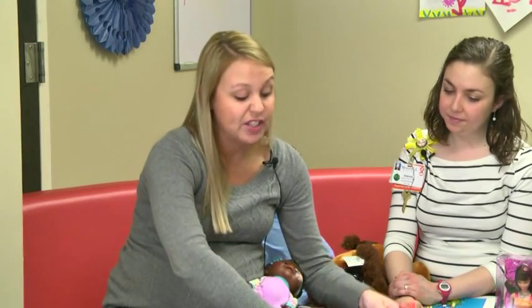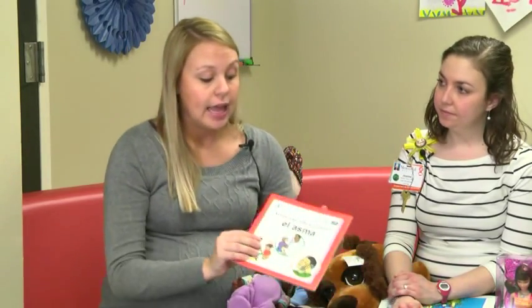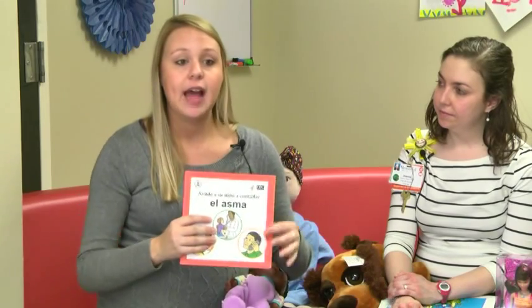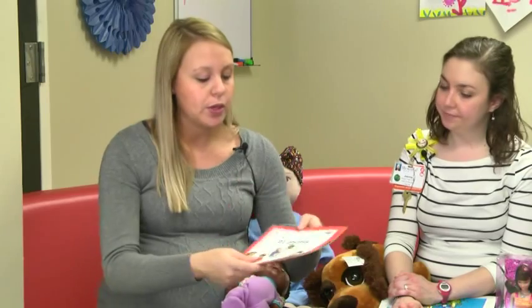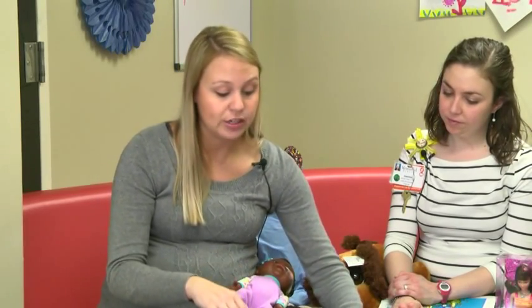And then we also have Spanish resources. In a lot of places you kind of need to have a few different languages book-wise for people. So we have a lot of Spanish resources that we have.